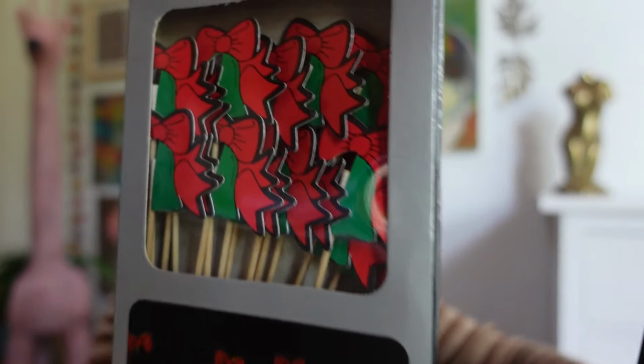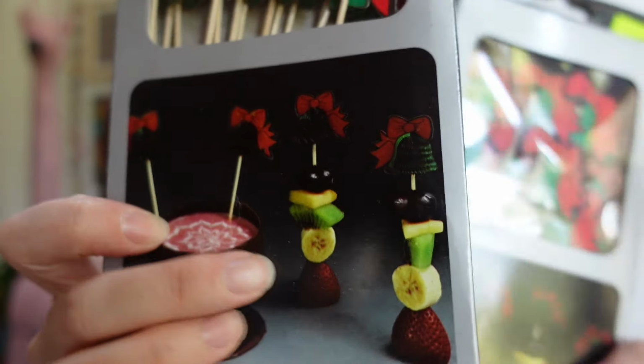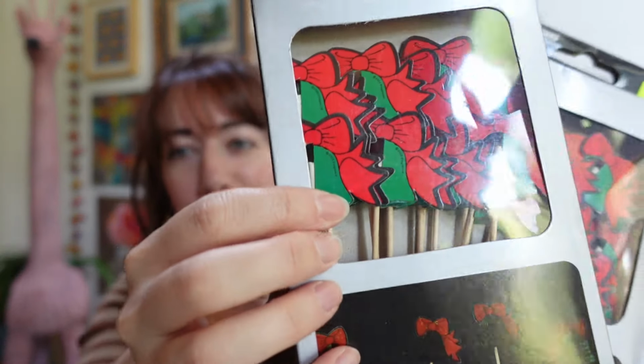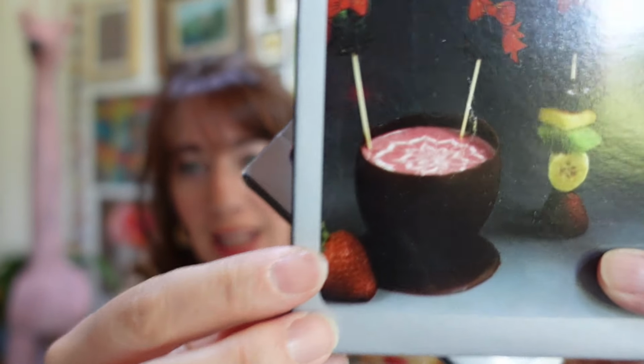And then I got a bunch of holiday things to add into my booth space. Like these cute little cocktail sticks or toothpicks. And the bell actually comes out, I don't know if you can see that, so it makes them 3D. They're really cute. So I got a couple sets of those, and these holiday candles, which I may keep.